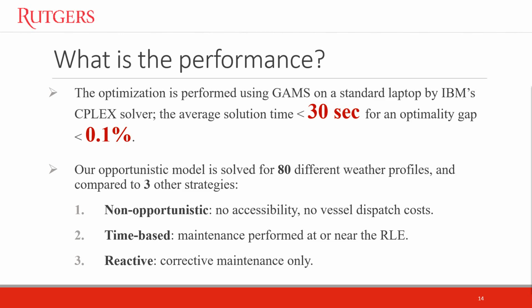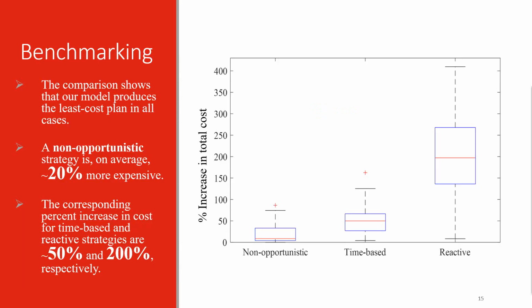Now, to see the cost effectiveness of our strategy, we compared it to a non-opportunistic strategy where we consider no accessibility and no vessel dispatch cost. The time-based strategy, where the deviation from the pre-specified schedule is penalized. And finally, the reactive strategy, where we assume that we have no knowledge about the time that the turbine will fail, and we only perform corrective maintenance. Now, we use 80 different weather profiles and obtain the corresponding plan costs for each strategy.